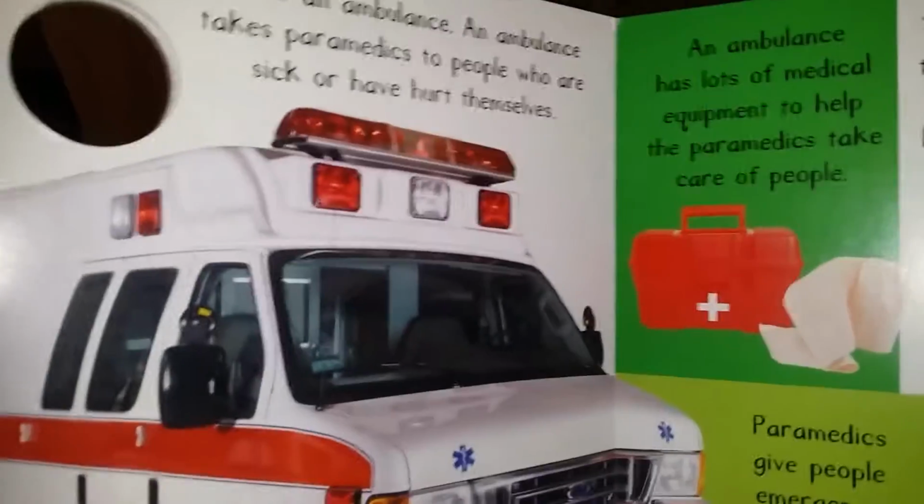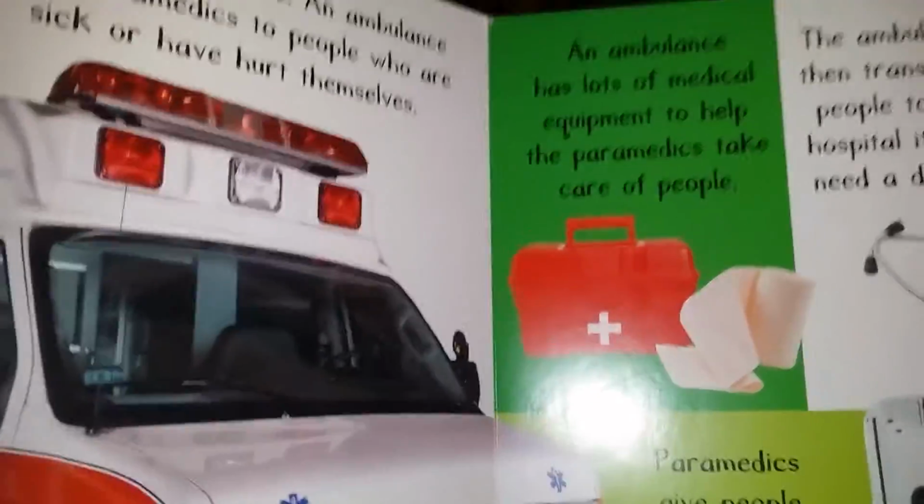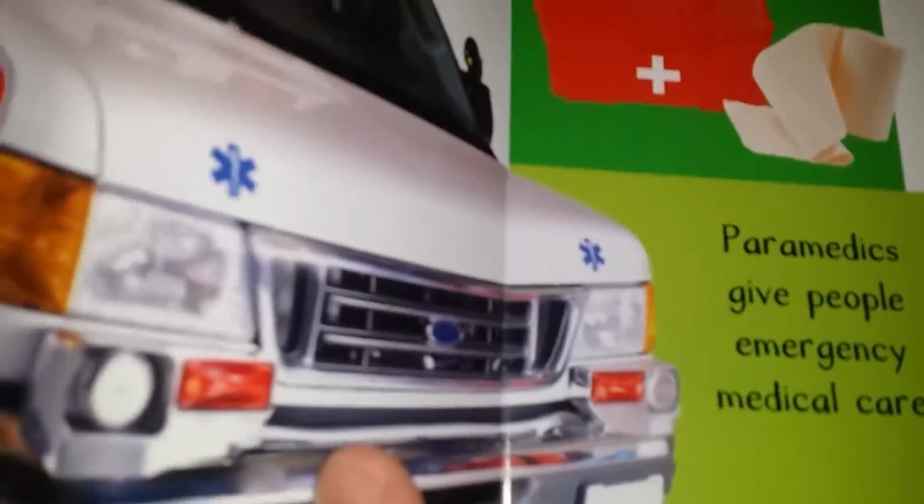This is an ambulance. An ambulance takes paramedics to people who are sick or have hurt themselves. An ambulance has lots of medical equipment to help the paramedics take care of people. The ambulance then transports people to the hospital if they need a doctor. Paramedics give people emergency medicine.